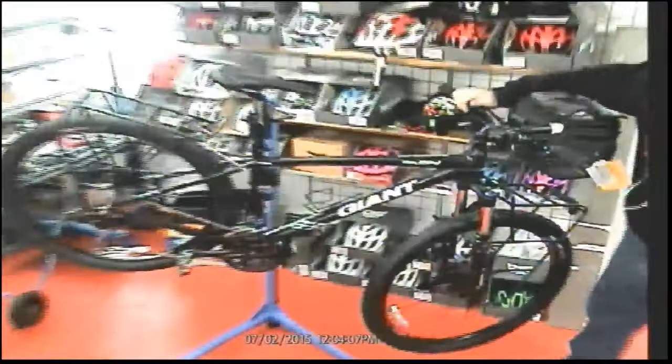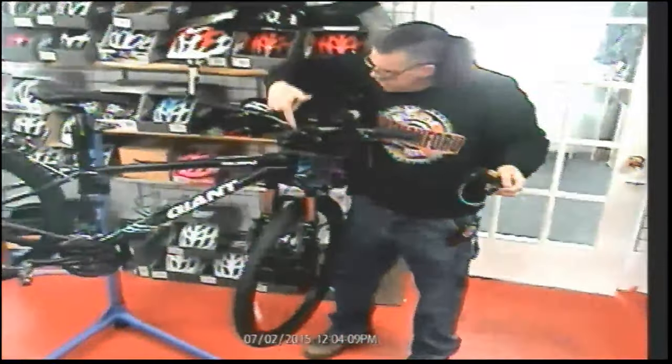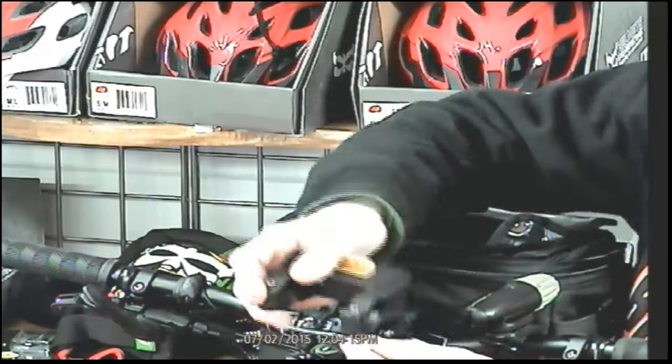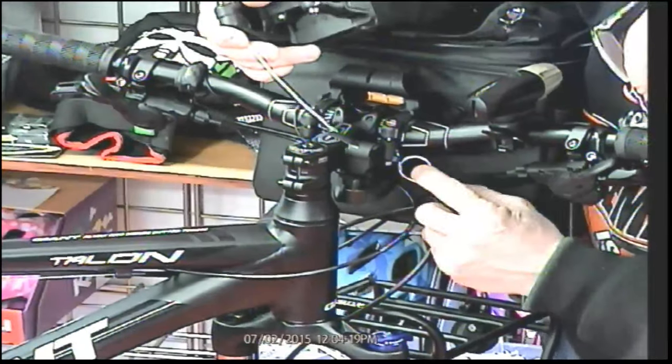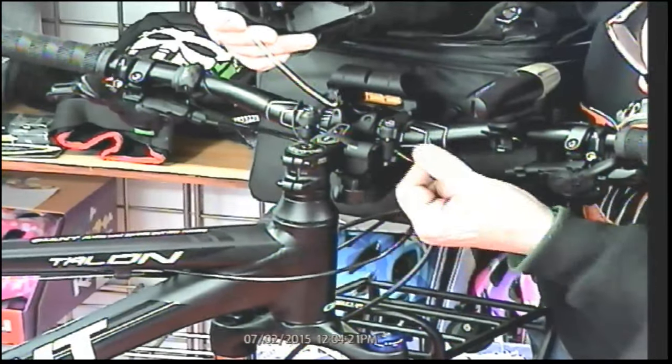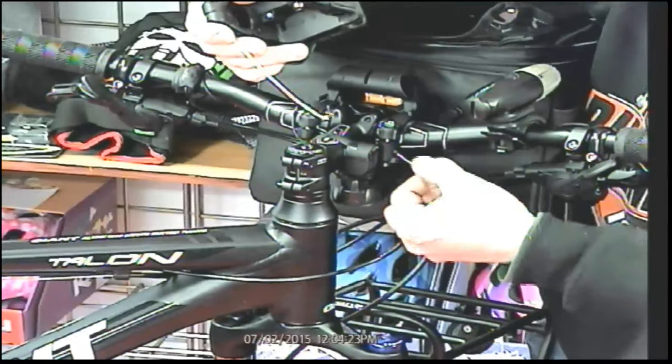Now this is going to go underneath the stem. This cable goes down through and goes underneath the stem, and attaches to the other side over here. You might have to cut this part down, but you can see where my old cable is right here. I left this long so that I could show you guys.